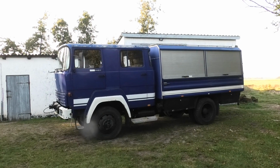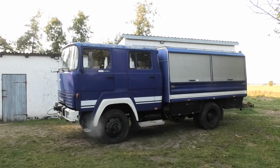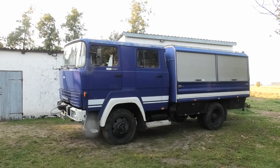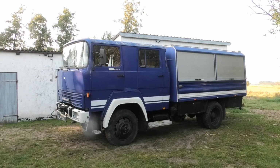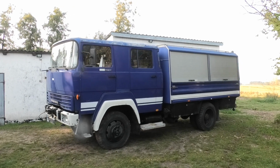So I should just say that I haven't done anything to this vehicle since I brought it home. Or, well, we have been firing it up and driving it on the property once in a while just to keep it alive, but I haven't turned a single screw on this thing. So it's still in exactly the same condition as when I drove it here.